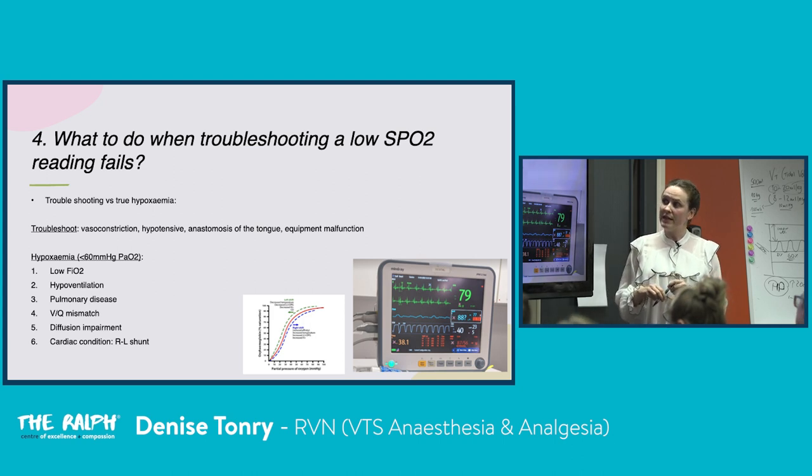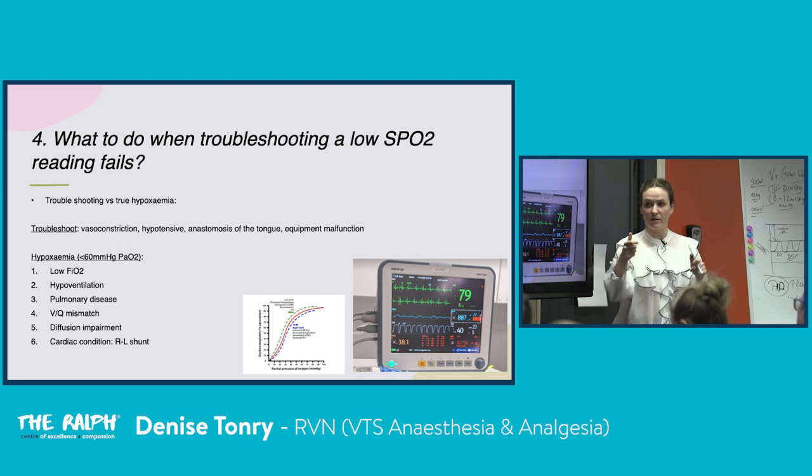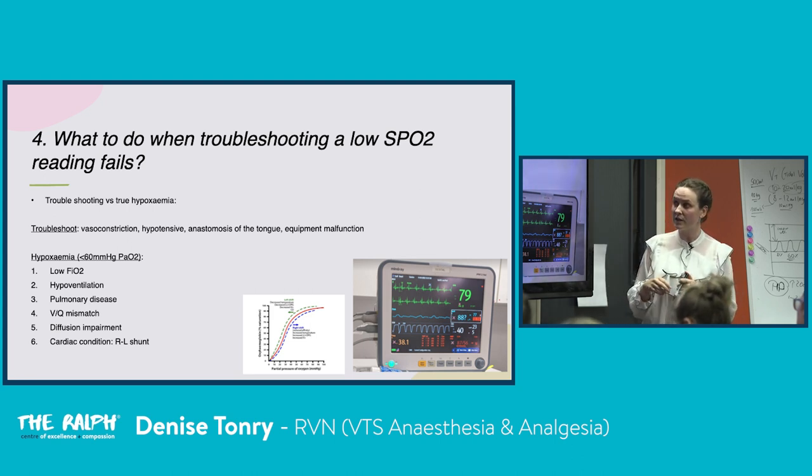So troubleshooting. Vasoconstriction, number one, for whatever reason, they could be very cold. A common one I see is when we give dexmedetomidine, we often give it as a bolus during a procedure. And I see people panicking, trying to replace the SpO2, and it just drops because you have that predominant vasoconstriction effect with the medetomidine or dexmedetomidine. Hypotension. They really have to be hypotensive for me to lose an SpO2 in my experience.